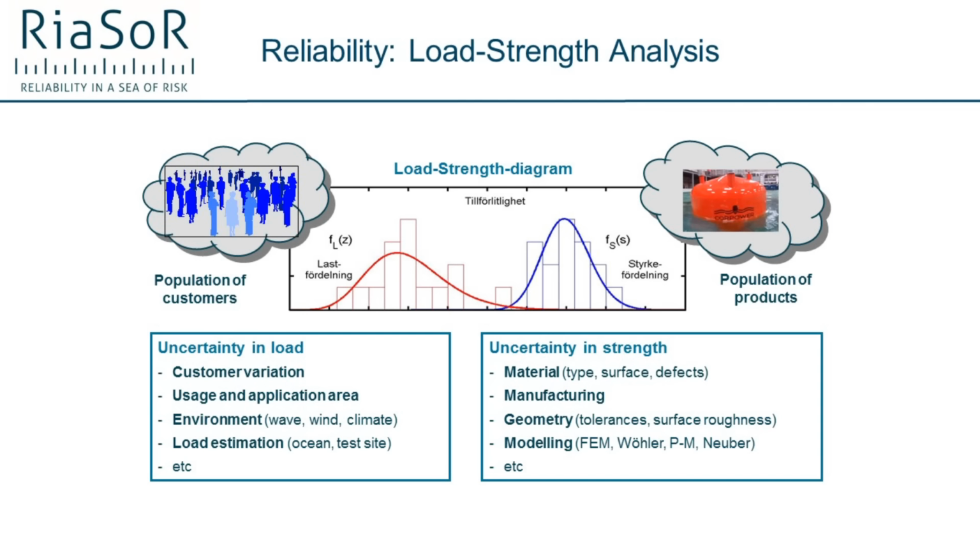So the red curve here, which represents a statistical distribution, represents the load distribution, which means that it is the uncertainty in the load. And the blue one is the strength distribution. And failure occurs when the load exceeds the strength. So that is the basic failure criterion here. When the load is larger than the strength, then it's a failure. And then we can see what are the sources of uncertainty here on the load side and on the strength side.